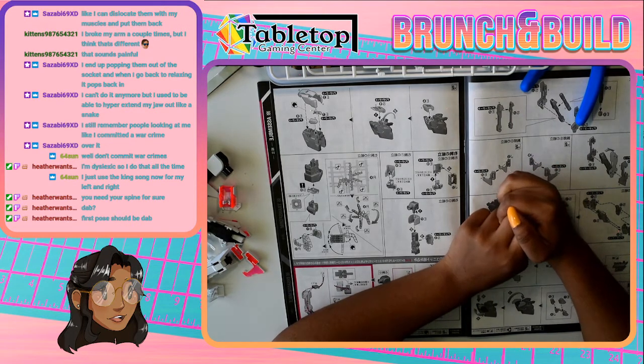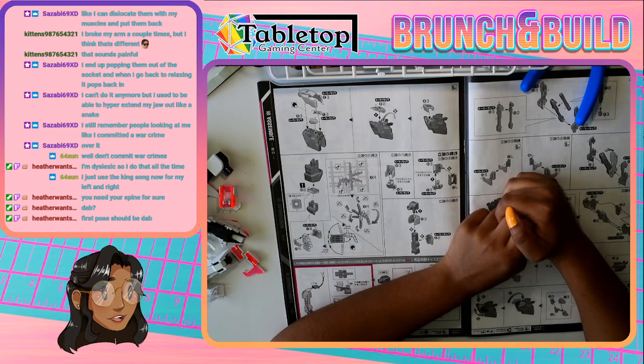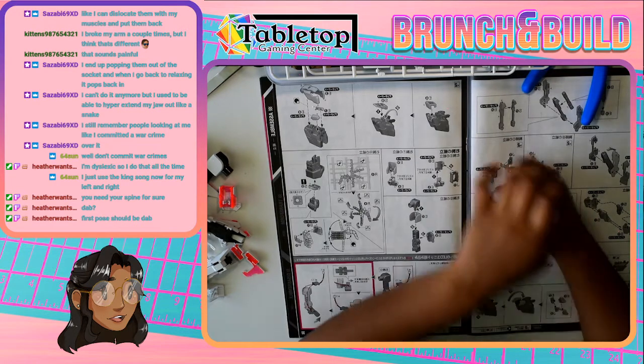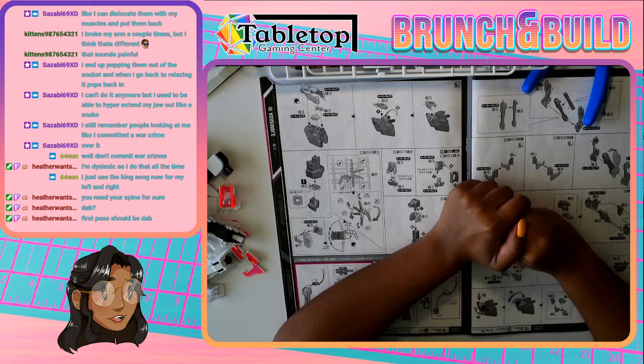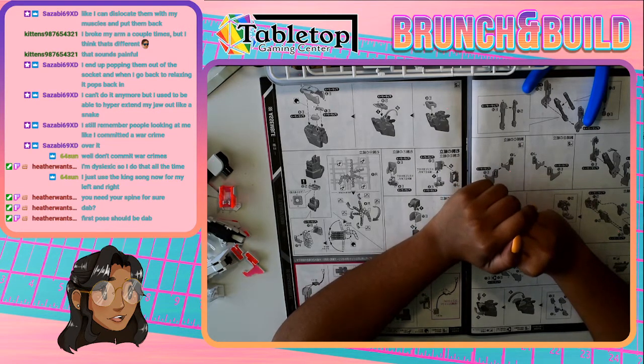It looks like there's going to be a lot of articulation that we can do. Just by looking at how many pieces the arms come in, I feel like there's going to be a lot of posability. I mean, it's a perfect grade, a really big scale. I know there are some concerns with how delicate the shoulders are, but I assure you the first pose will be a dab.